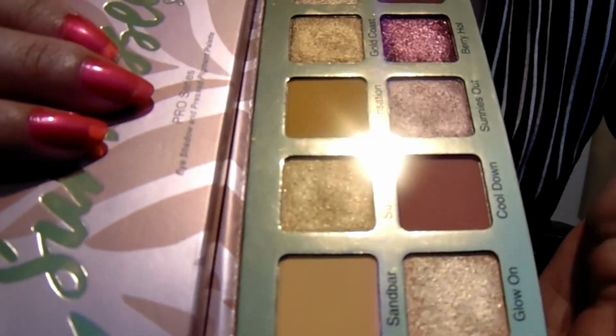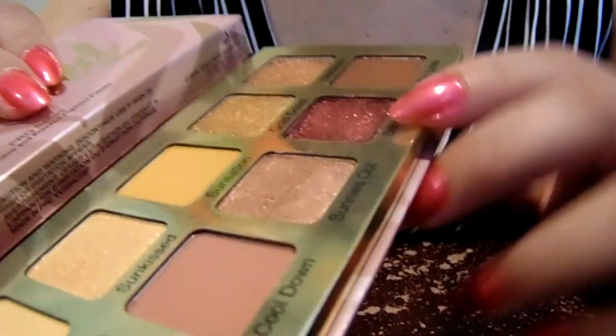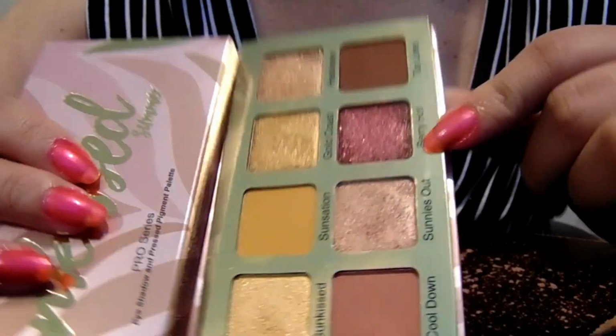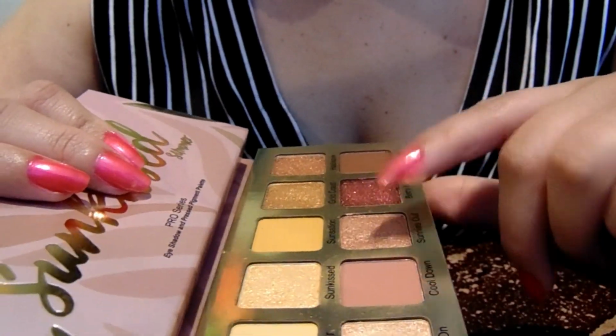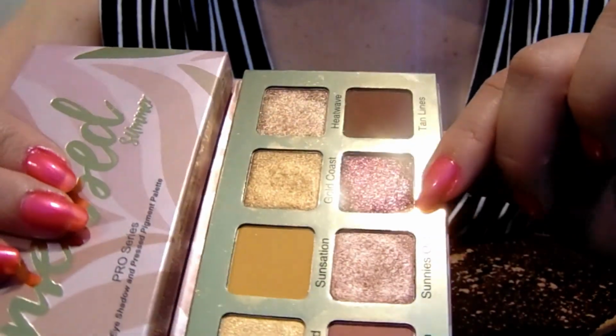So saying that, and letting y'all know that I don't think there was really much of an issue with any of the colors in here. You can definitely tell that Berry Hot, which I think is why the palette got me, is a different formula to the other shimmers. These are more like traditional shimmer formulas. This is almost like a glitter shimmer kind of color.